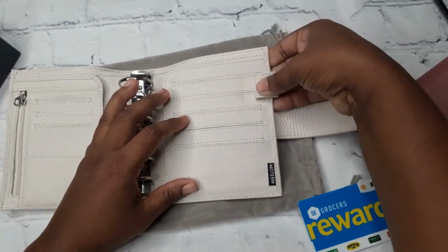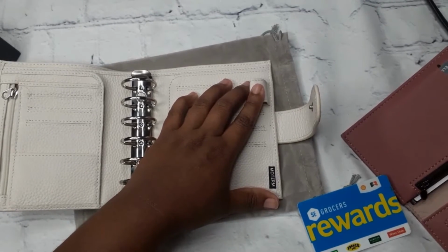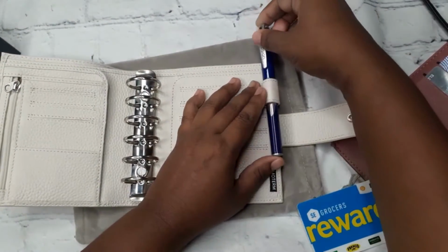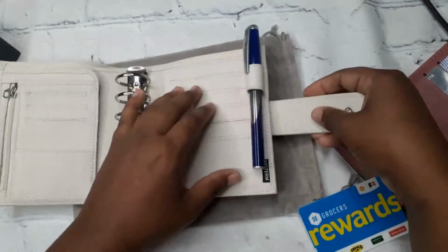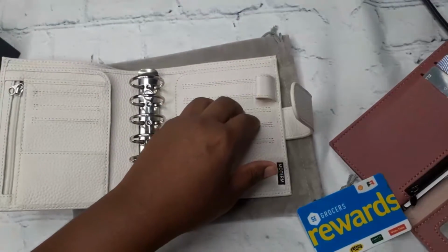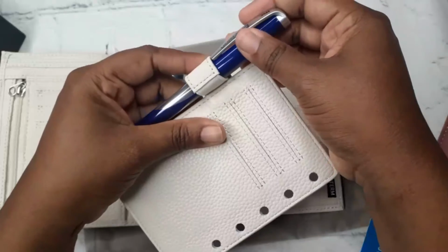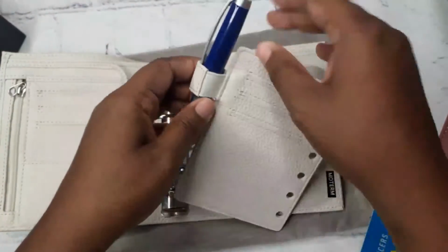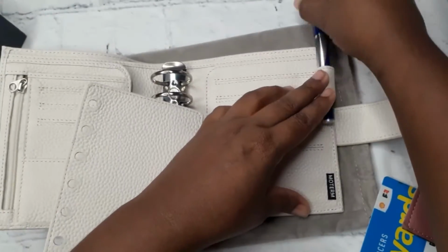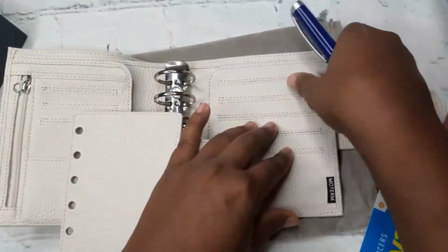There's a pen loop here that we're going to test out with a pen to see if it works. Hopefully I've got a pen. So I got this precision pen, and let's see if it fits. It's not coming out or anything, so that's good. Let's try it on here. Yeah, this one, I like this one. You know why? Because it stretches, so if your pens are thicker, it'll fit. This is kind of like one size. If the pen is thinner than this, it might not be able to fit.